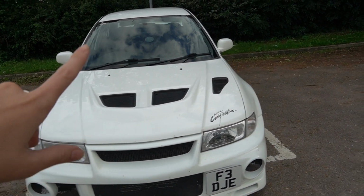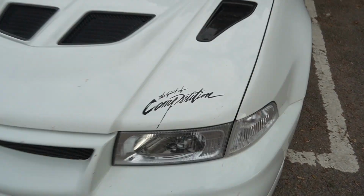As I said before, it's not a Tommy Mac, so it doesn't have the little bells and whistles that that one has on it. It's a GSR. It does have this spirit of competition sticker though. Hey, David.